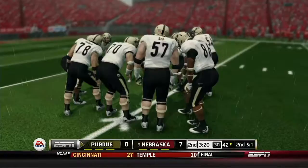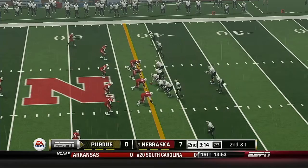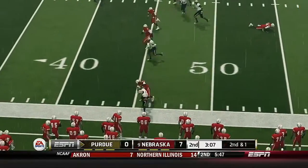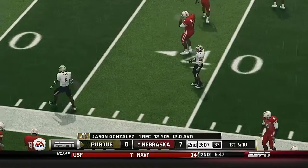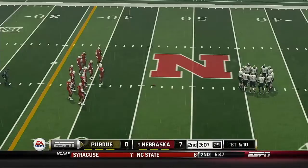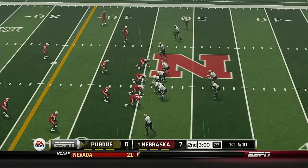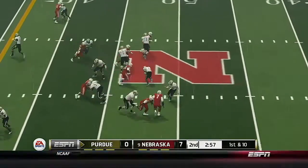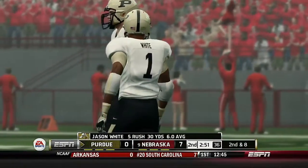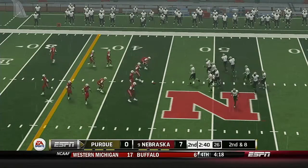That brings up second and one. Short yardage situation here. It's second down and one. Throws it in a hurry. He's at midfield, and he's shoved out of bounds right around the 46-yard line. Gets to about the 44-yard line. Second and eight coming up here. Ball on the 44.